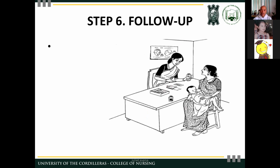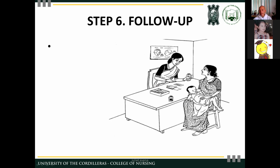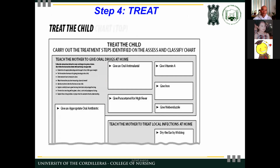And of course, step 6, follow-up checkup. Follow-up checkup is when they come back for treatment and when they have to come back if danger signs are observed. So here, dito ang itsura ng IMCI nyo. It is classified in what to assess, how to assess. We classify. So what are the classifications to know if the patient falls under purple, yellow, or green? The treatments are listed already and we are just going to implement. We assess and classify, then identify treatment, then implement.